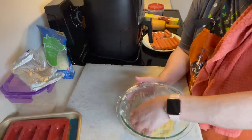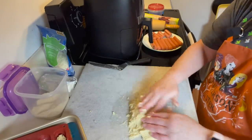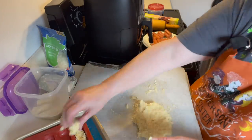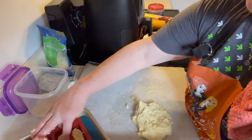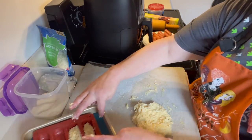Because I need it to roll out into a dough. Well, I'm not getting this to roll out very well. So what we're gonna do is we're gonna take it and I'm filling it in the bottom. And I don't know what was wrong with my recipe, and it could have been too much cream cheese. I'm not sure. I haven't made this in a while, but irrelevant.